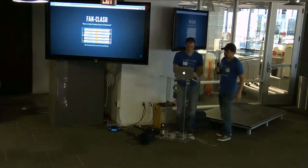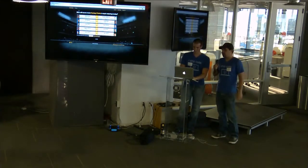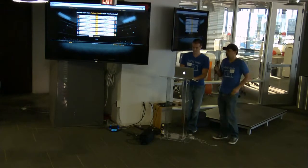All right, so let me show you the app. What we have here is 10 players that we have drafted. These 10 players are actually going to be playing tonight. The game is going to be the Spurs versus OKC.